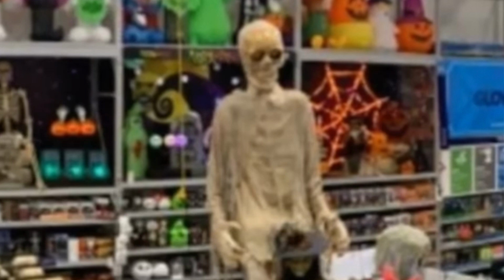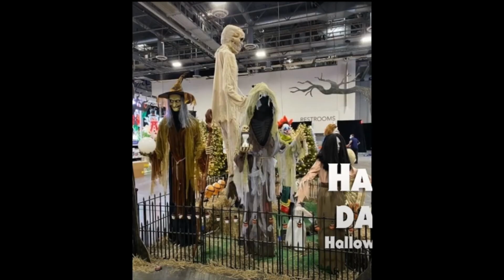This is, again, probably a prototype, so it might look different in person. But then we have some of the normal size animatronics. We first have the Hourglass Reaper. He looks kind of cool here. Still weird proportions, but cool here.